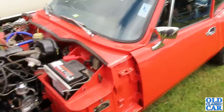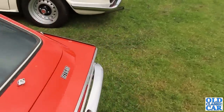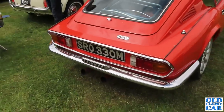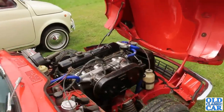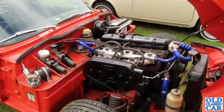This is a Mark III GT6 with a squared off back end, very similar to the Mark IV and the 1500 Spitfires. Early Mark IIIs like this had the Rotaflex rear suspension, and later they went to a simpler swing spring affair.